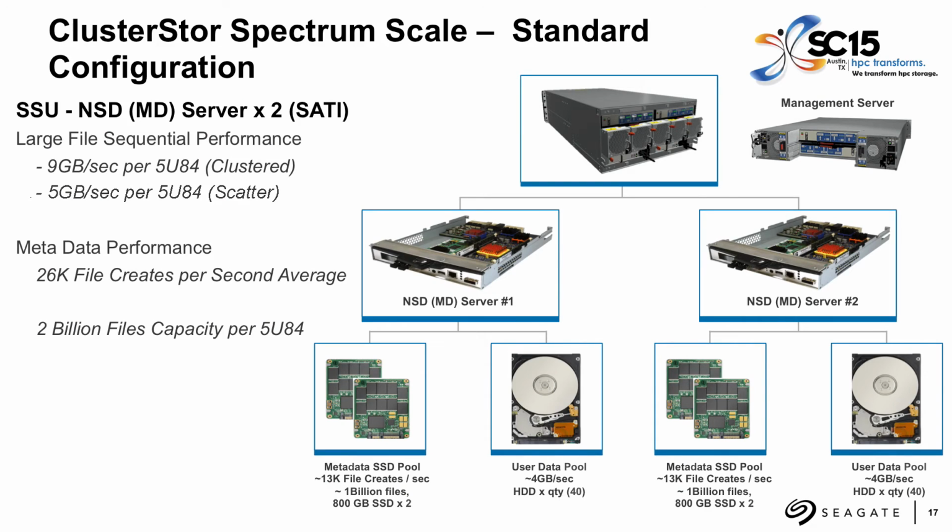This is an example of how we're implementing that flash environment. We have either 2 or 4 SSDs inside the storage system itself. As the storage servers, the controllers, the NSDs write their data and metadata out, the metadata automatically goes to the metadata pool on flash, and then the user data goes off to the spinning media.